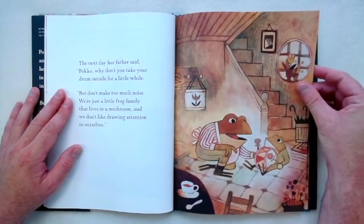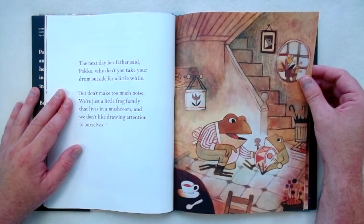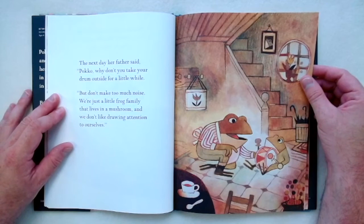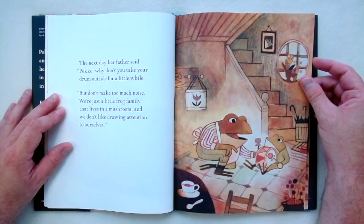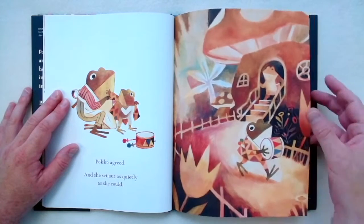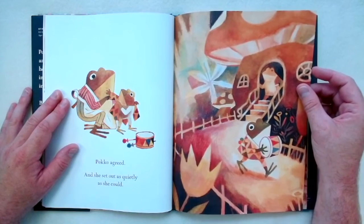The next day, her father said, "Poco, why don't you take your drum outside for a little while? But don't make too much noise. We're just a little frog family that lives in a mushroom, and we don't like drawing attention to ourselves." Poco agreed, and she set out as quietly as she could.